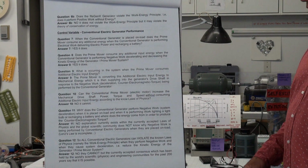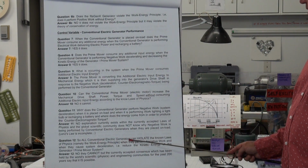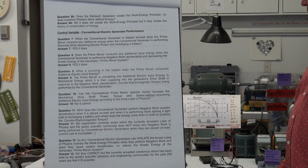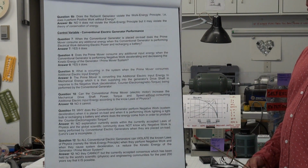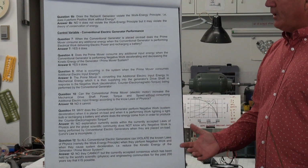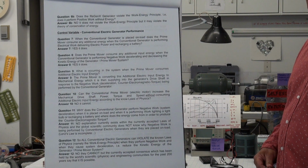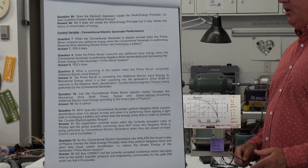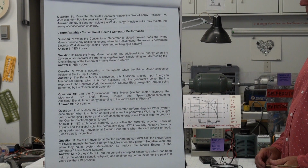So the global scientific community believes that negative work can be performed and deceleration can be performed without energy. That would be a violation of the work energy principle, and the premise that currently exists in the world scientific community is not true.